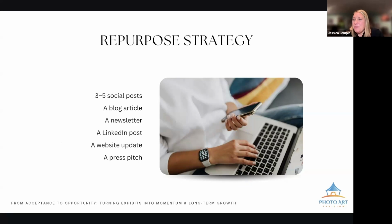Instead, think about how one opportunity can be extended and shared in multiple ways. You create a few social media posts and show different parts of the experience: the artwork itself, the installation, the moment of seeing it on the wall. You can write a short blog or an article about the exhibit and the inspiration behind the photograph. You can include the experience in the newsletter, inviting your audience into the journey of your work. You can also share a bit of the exhibit professionally on platforms like LinkedIn, where curators, designers, and creative professionals may discover your work. Update your website or your gallery so that the exhibit becomes part of the ongoing professional story. And in some cases, you might even reach out to a local publication or arts organization with a short press pitch about the show.